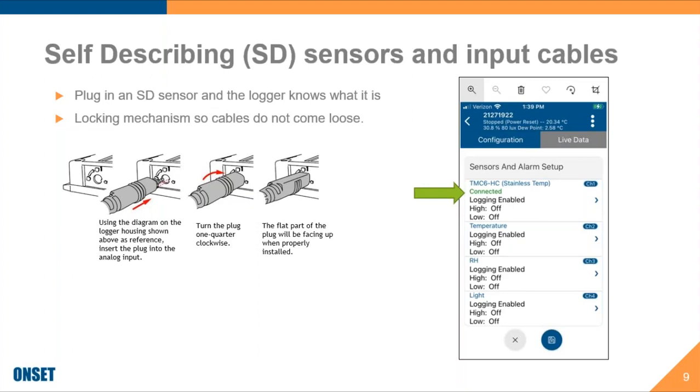The other nice feature of these sensors is they're self-describing to the logger, so as soon as you plug it in and connect it, it'll show up in our software, and it will tell you the model number and a brief description of the sensor. So in this case, we've plugged in a stainless steel temperature sensor, and it shows up here in the HOBOconnect software.